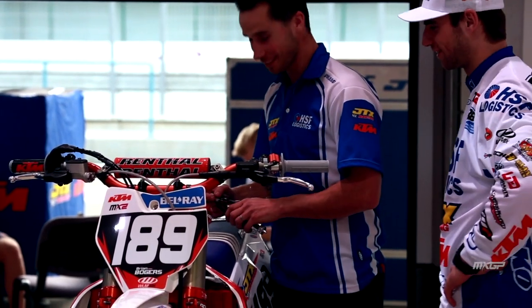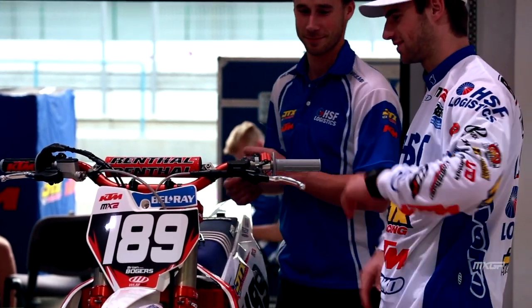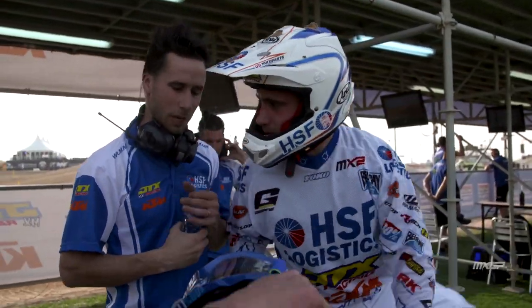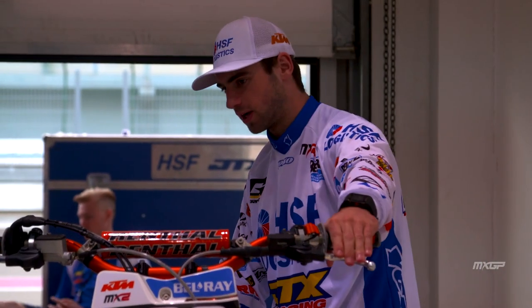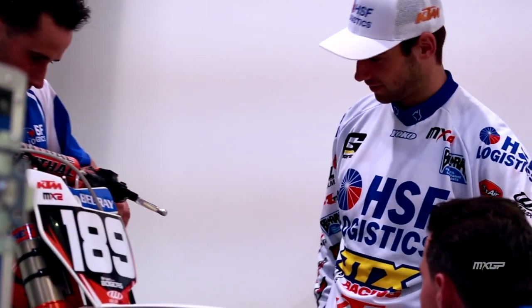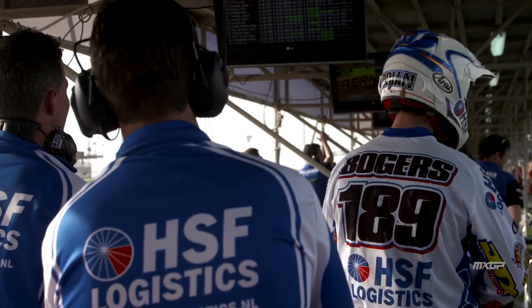2016 was a breakout year for HSF Logistics Motorsport's Brian Bogers of the Netherlands, and with 2 visits to the podium, he'll no doubt be looking for the top step as he aims to improve on 6th overall last year. He'll be partnered with Calvin Vlaanderen and Davy Pootjes in what is a very strong team indeed.